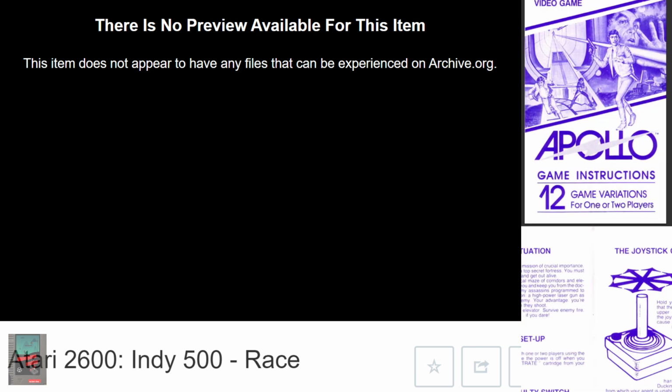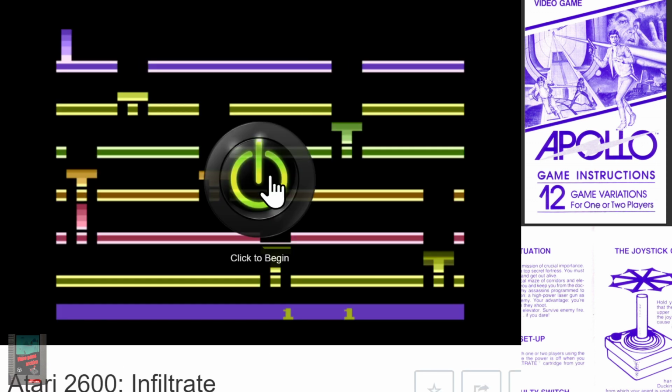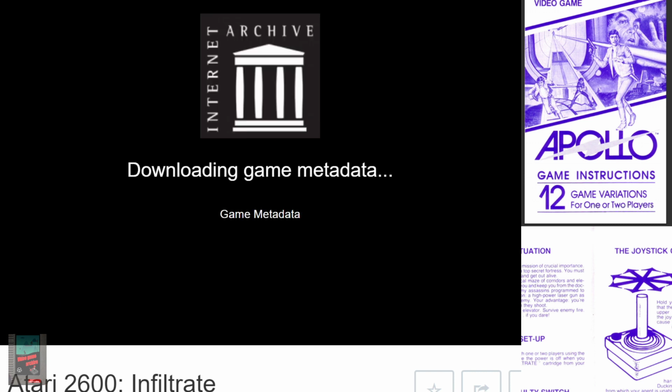Alright, another good cover. We got Infiltrate. I like it. That's a great cover. Okay. Looks nothing like it. Let's see what the situation is. You are a secret agent on a mission of crucial importance.